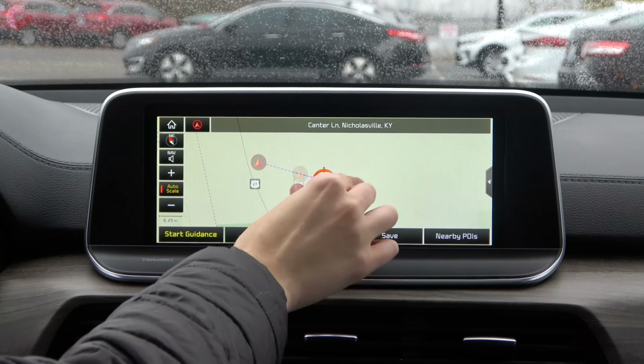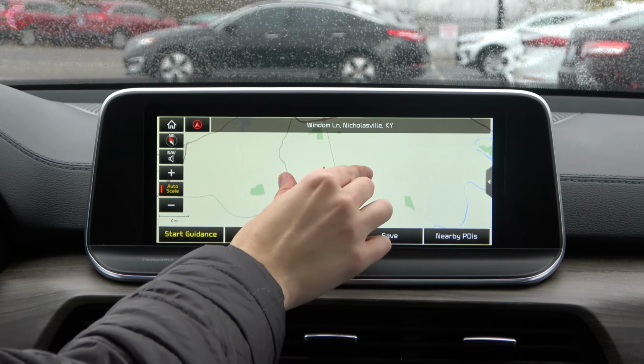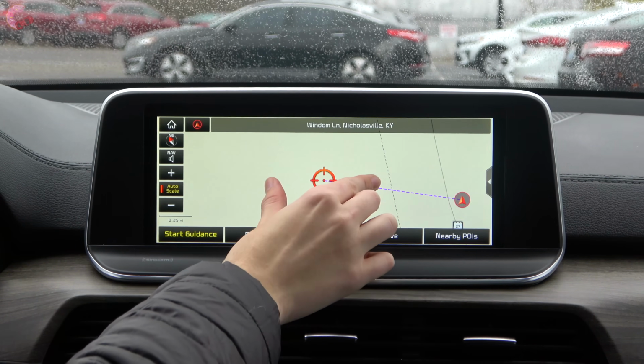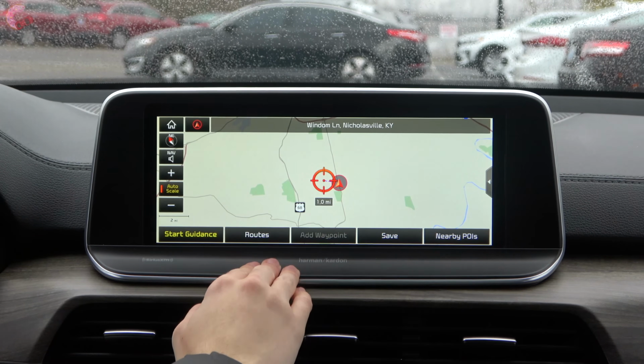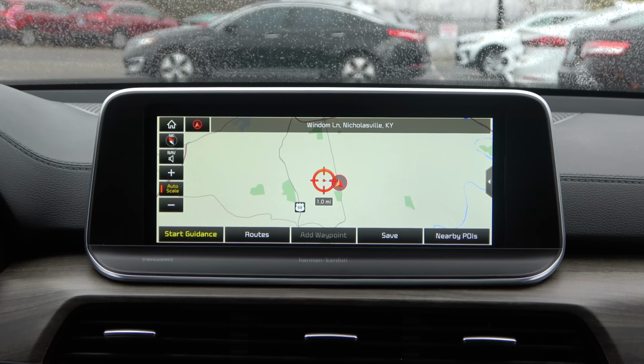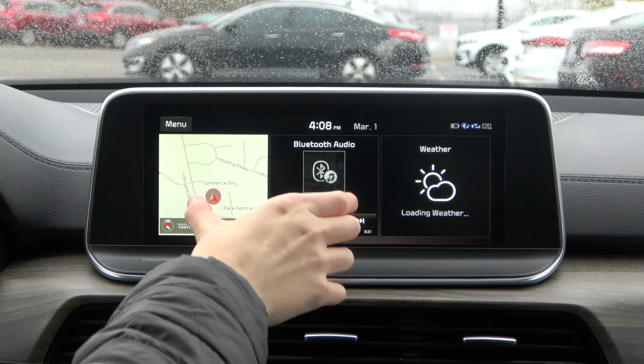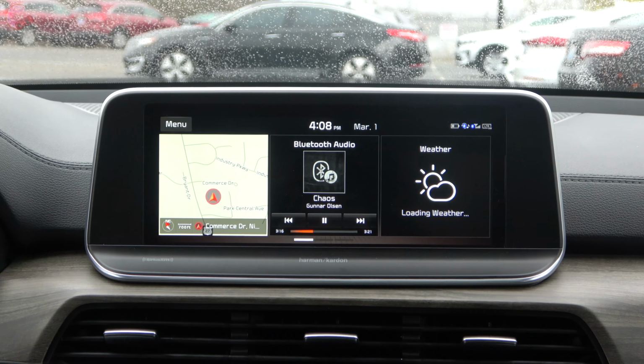So coming here to our navigation, this is standard on the EX and SX trims. And as you can see, it's extremely responsive and does have nice graphics as well. Now even if you don't have this navigation system, you do still have standard Android Auto and Apple CarPlay on all of the models, even if you have the smaller 8-inch display.